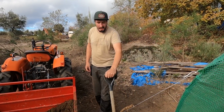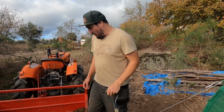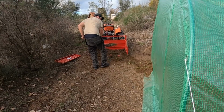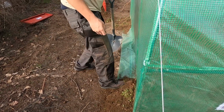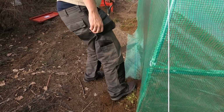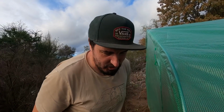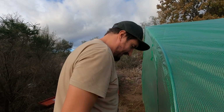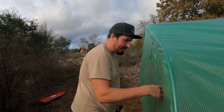2 small bits to go, and then we'll go find some stones, yeah? Yeah. Just making sure the corners are extra protected. Look at that taut.